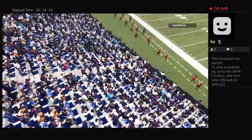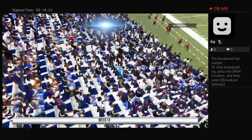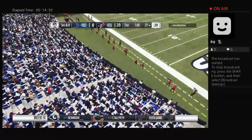Back with Charles Davis, I'm Brandon Gaudin. The Colts in possession of the football to begin quarter number 2. They're facing a tough spot, 3rd and 8 here to start things out.